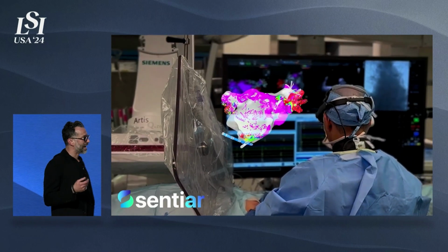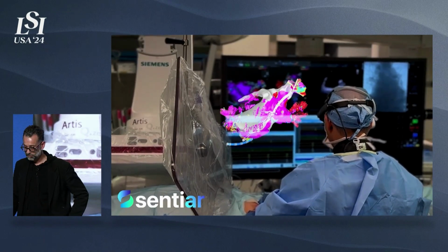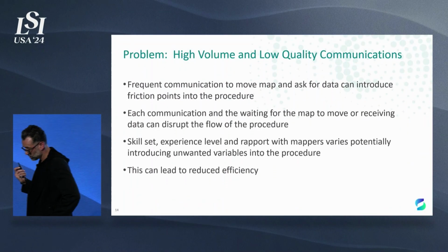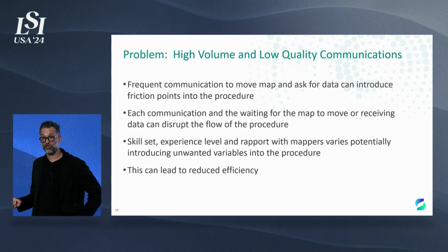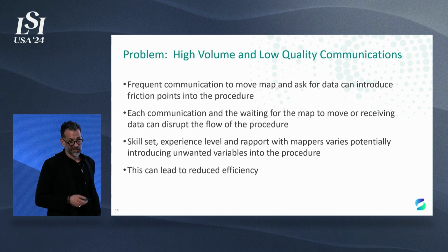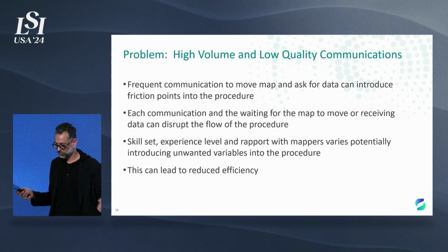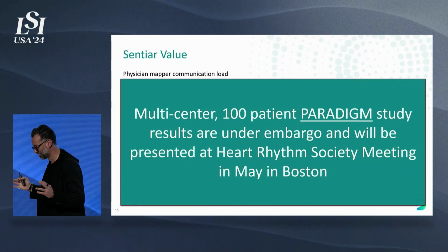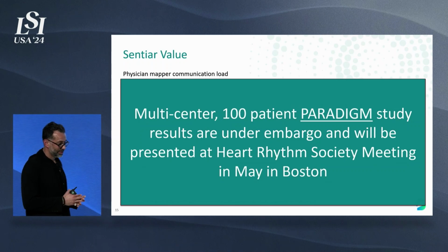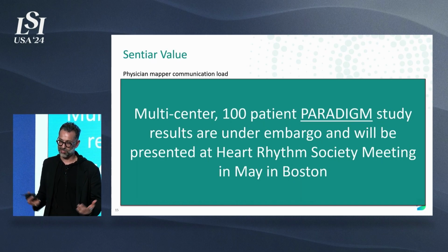And I will share with you what the outcomes look like when you start incorporating a technology like this. One of the things that we've seen is the communication volume and the quality of the communication. It's very high and the quality is very low. And the reason is they're always having to ask somebody to do things for them. It's kind of intuitive. Now, until recently, I was able to share this data with you publicly, but the abstract is actually approved now to be presented at Heart Rhythm Society, and it's under embargo, unfortunately.